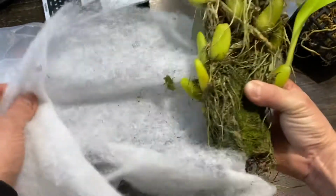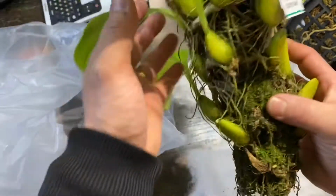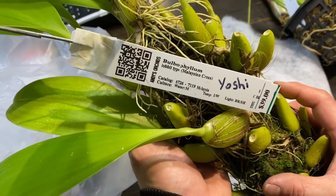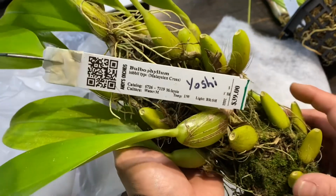This is a Phalaenopsis. This is a Phalaenopsis lobbii, this lobbii type, a Malaysian cross. It is basically the lobby eye.